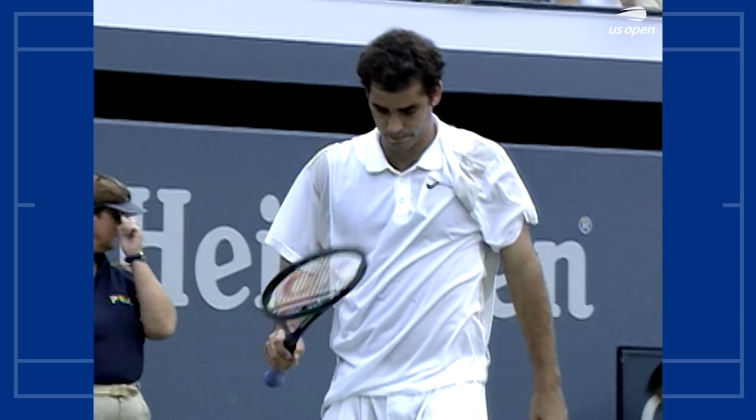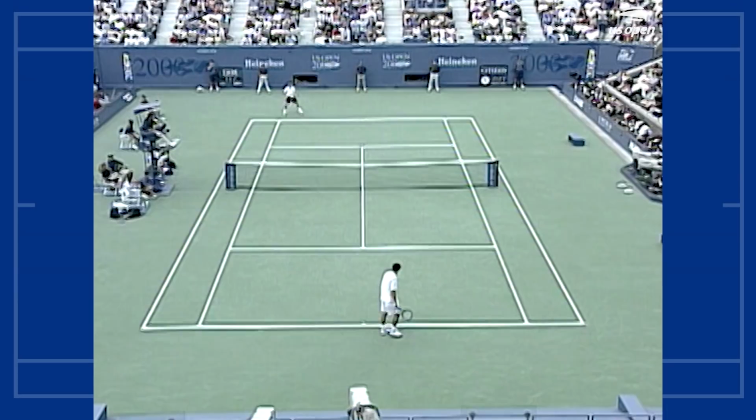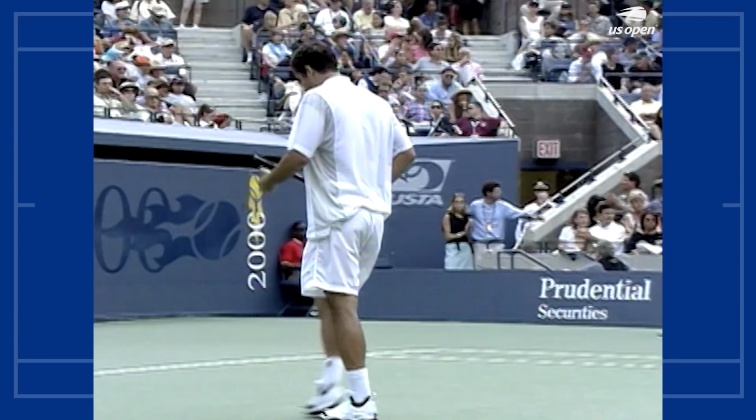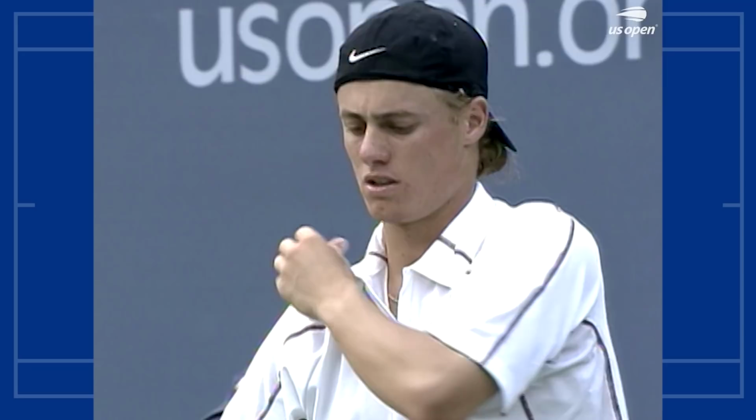Sampras is serving, 5-6 in the third set. Make his way to the finals. We've got new balls. Well, that's the best thing that could have happened to Pete Sampras. I mean, here's a guy who dictates play with his serve. He's one game away from getting a tiebreak. And he's got brand new balls. I mean, you gotta love having fresh tennis balls in your hand when you're about to serve.